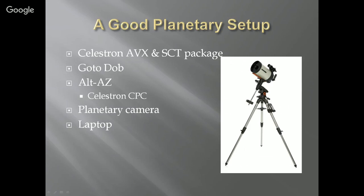A go-to Dob can kind of do the same thing if you can get the camera close enough. There might be some issues with getting it in focus, but that's something to go on and ask about on the forums. But the point is Dobs, even on equatorial platforms, are no-nos for DSOs. Planetary, you can kind of get away with it and do a pretty good job. Alt azimuth mounts, like the Celestron CPC, that's what I started out with. Really good at planetary. Deep sky, not so great. Get a wedge, but it's still limited by the quality of the mount.